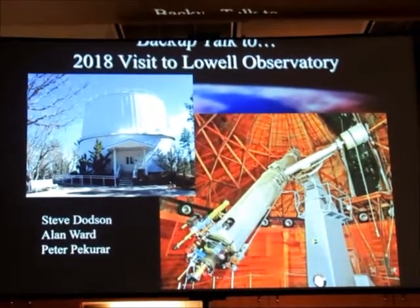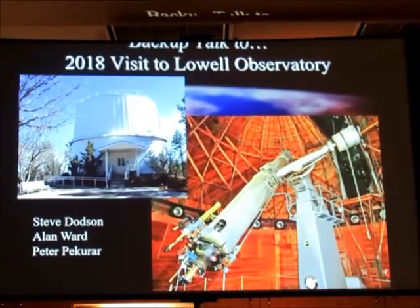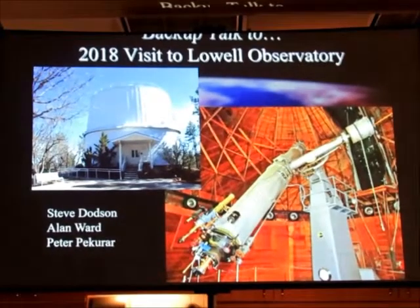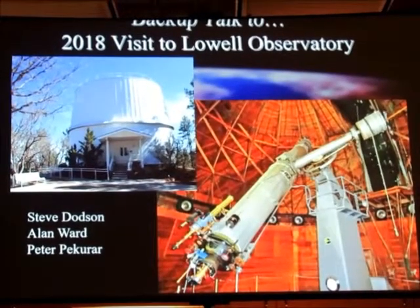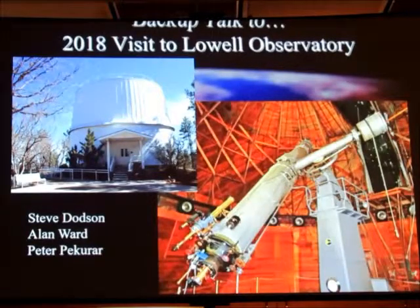Last year, Steve Dodson, Alan Ward, and myself were fortunate enough to rent the Lowell Observatory for one night. So the good thing here is later this year, probably in the spring, there's going to be a fabulous talk on this subject. The bad thing is I've had an extra month to double the number of slides for this presentation.